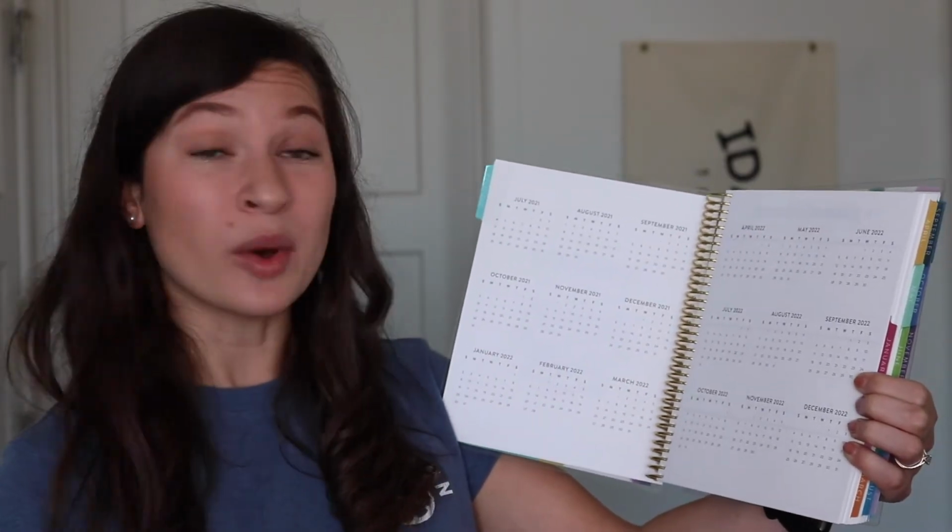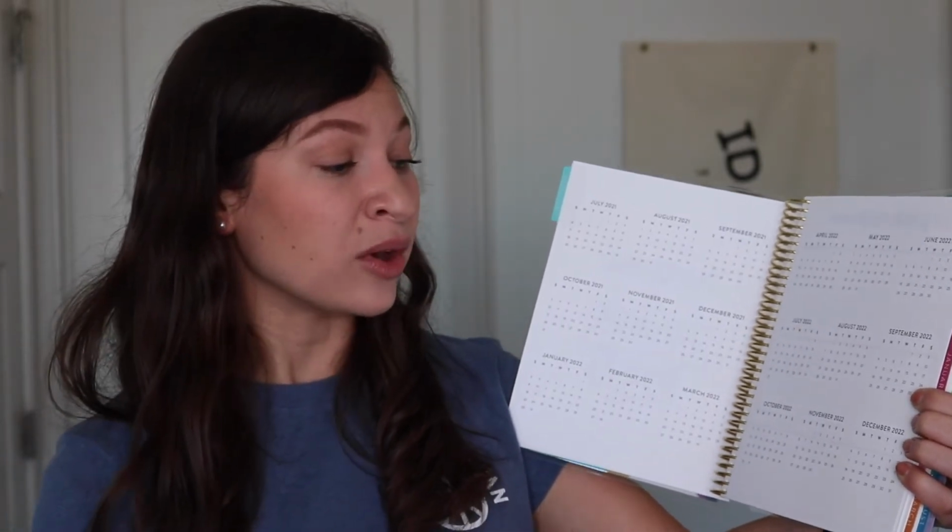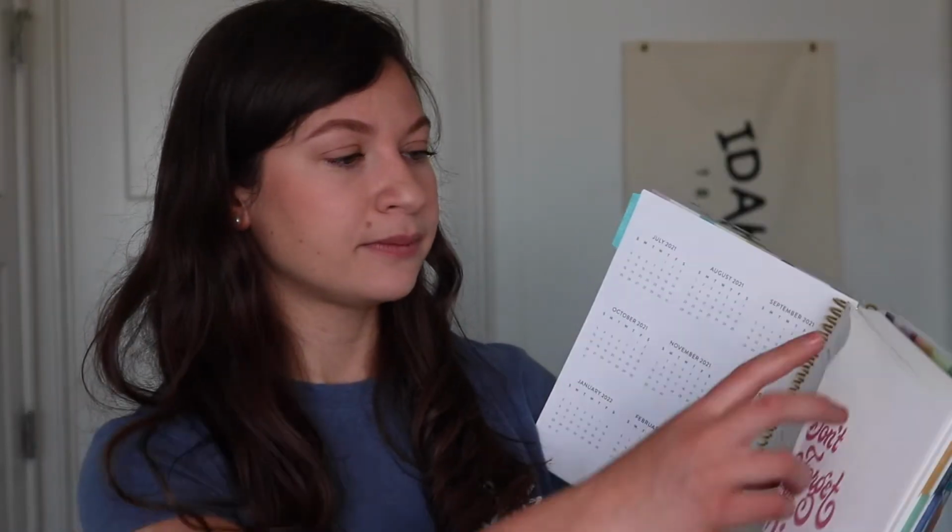This next page, we have the 2021-2022 calendar overview. So this is 18 months going from July 2021 to December of 2022. This is a really good area to mark down any holidays, events, your PTO, family birthdays, things like that. You can go ahead and use these pages for that. It's a great reference throughout the year.